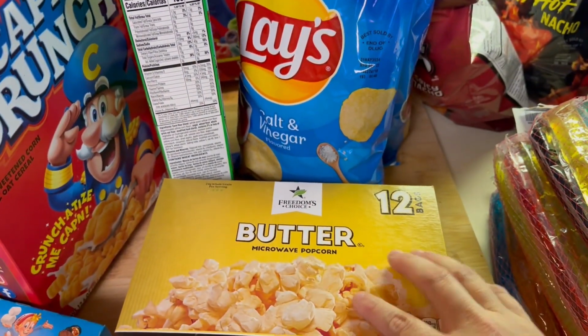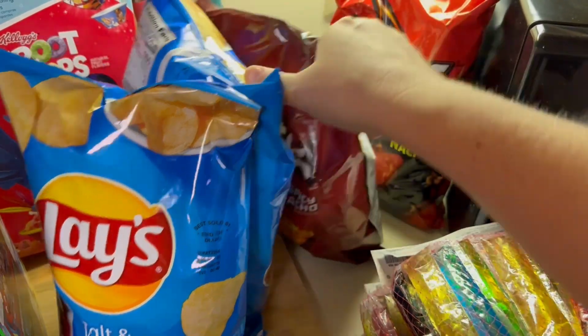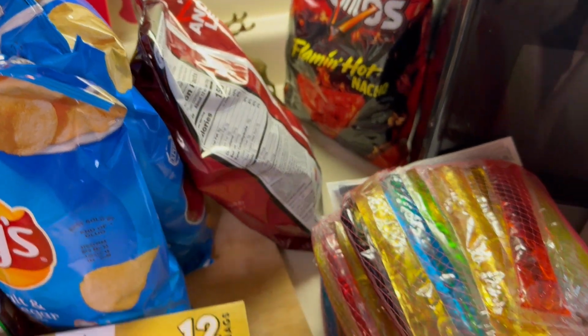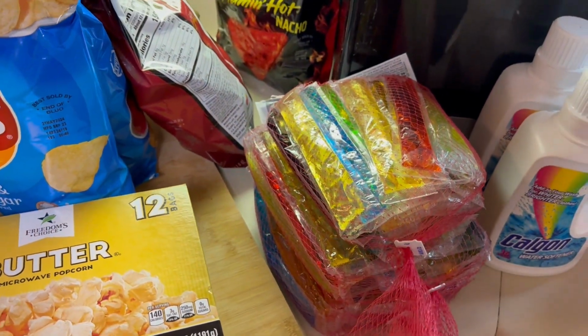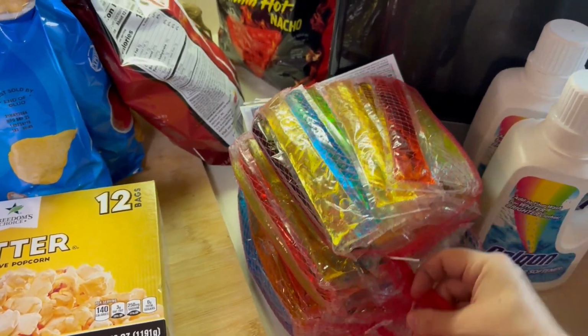We needed to restock some popcorn. We eat a lot of that. Spicy nacho Doritos and flaming hot nachos. They also needed some popsicles. It's really hot here, and we were down to having none, so we got 3 packs of those to replenish that.